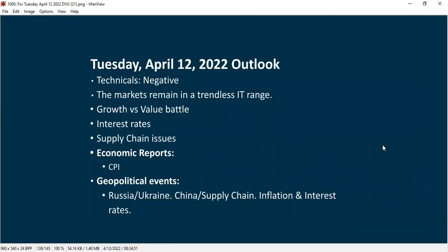So what is our outlook then for Tuesday? The technicals, yeah, you pretty much have to say they're negative. Now that can change at any time, but right now, the picture that we see shows them as being negative. The markets remain in a trendless, and I added that word, intermediate term range, because the ADX is now below 20 and declining.